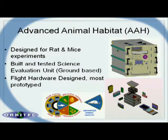Another habitat in which we've done significant development is called the advanced animal habitat, and this is being designed for mice and rats. And we've actually gone through the prototype build hardware phase, which we'll get into in a couple of slides here. Next, please.